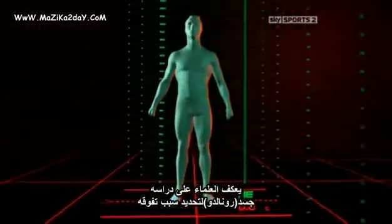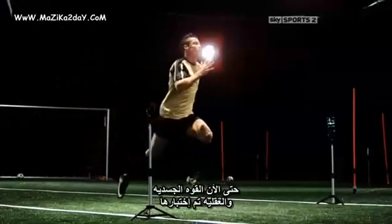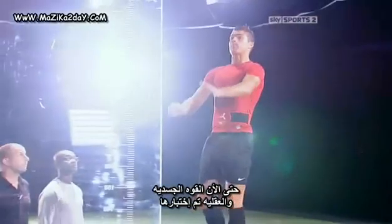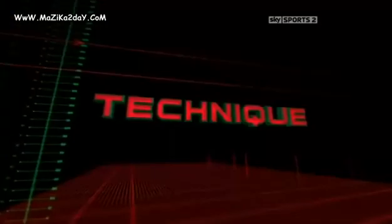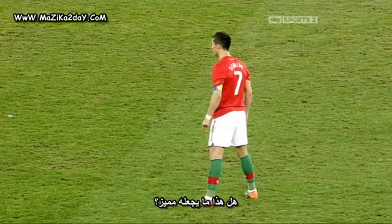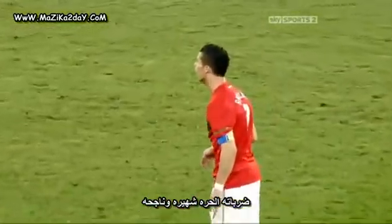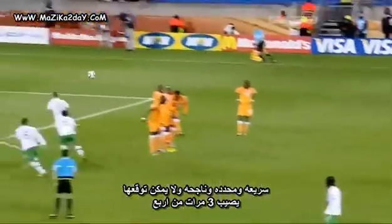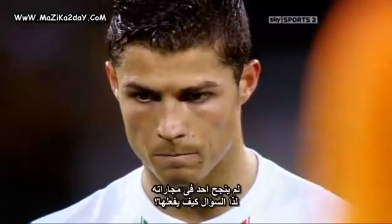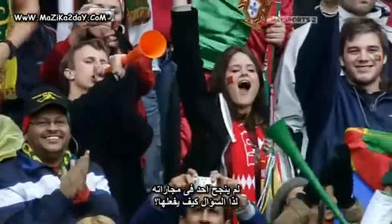Scientists are taking apart Cristiano Ronaldo's body to discover what makes him one of the world's most valuable footballers. So far, his body strength and extraordinary mental ability have been examined. The next set of tests will investigate his amazing technique. Is it this that gives him the edge? Ronaldo's free kicks are as famous as they are effective. Fast, accurate, and unpredictable. His success rate is 3 times the average. No one else in the world has mastered his technique. So the question is, how does he do it?